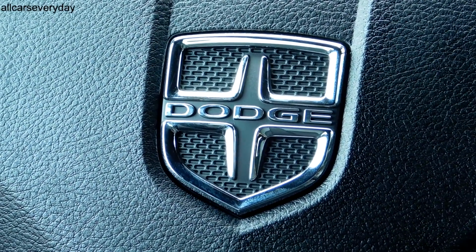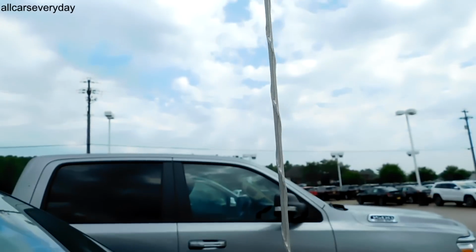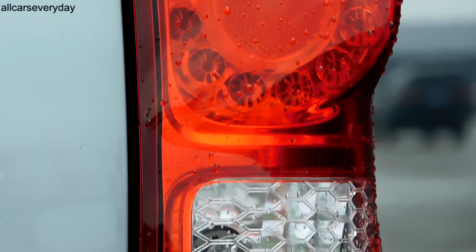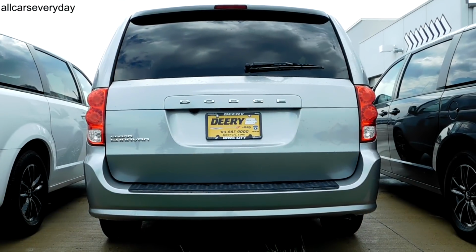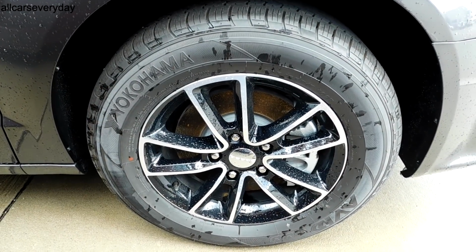The Grand Caravan has been around since 2008 without any major updates, and it cannot compete with the likes of the Odyssey or even its own cousin, the Pacifica. However, since it remains such a strong sales contender, it is worth comparing it to the other vans. The top-of-the-line Grand Caravan SXT starts at a comically low $31,750. On the exterior, the Dodge is gussied up with 17-inch aluminum wheels, heated mirrors, and a power liftgate and doors.